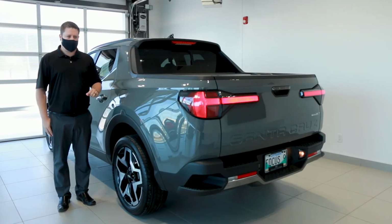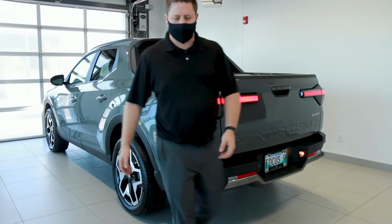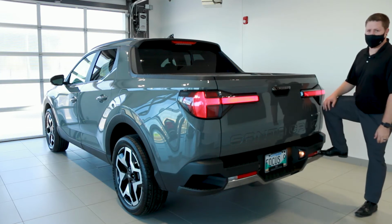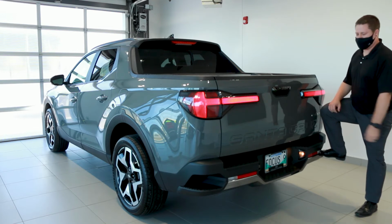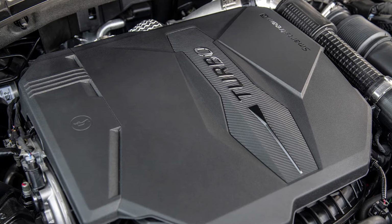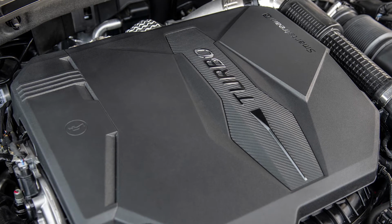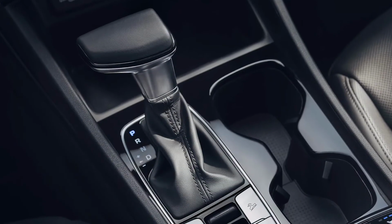As we continue around the rear of the vehicle, you will notice the LED running light bar that continues through. On the back, we also have 5 steps that can hold up to 440 pounds and can tow up to 5,000 pounds as well. Under the hood, we have a 2.5-liter turbocharged 4-cylinder engine, putting out 281 horsepower and 311 foot-pounds of torque. The power is sent to the 8-speed wet dual-clutch transmission.